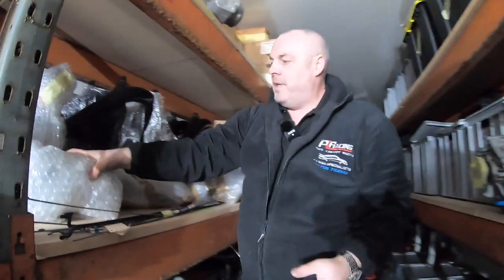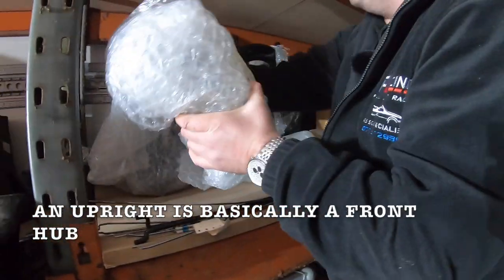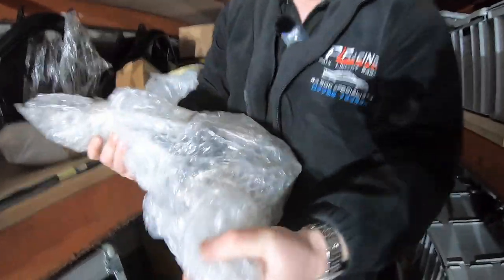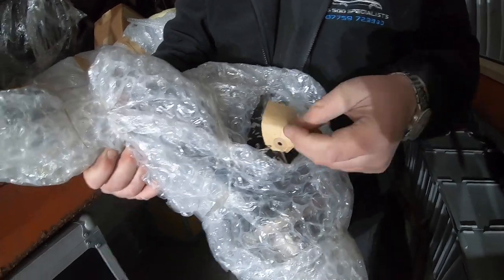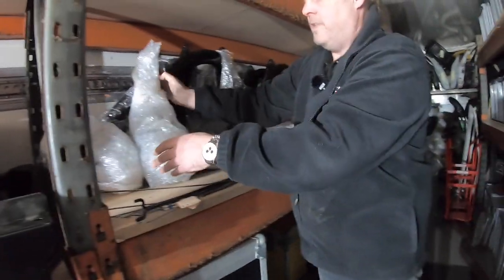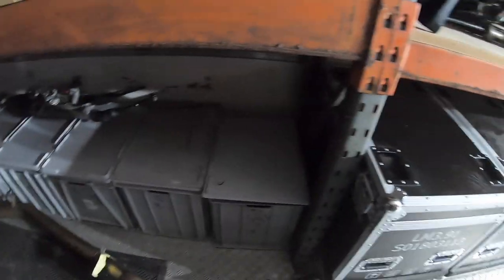These are wrapped up, but there's a brand new aluminium upright there. There's one that's built up, so you can see it's got the spindle in it. Again, brand new, look. Amazing. This is the start of it. We'll start down here.